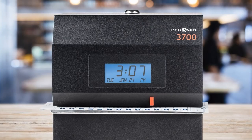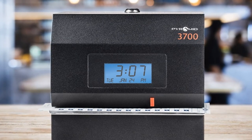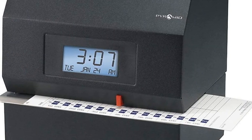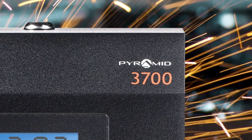Number 3. Pyramid Time Systems 3700 Heavy Duty Time Clock, Black. The Pyramid 3700 heavy-duty time clock and document stamp holds up to heavy wear and tear. The protective steel casing is ideal for garages, manufacturing, warehouse, industrial, or construction settings.